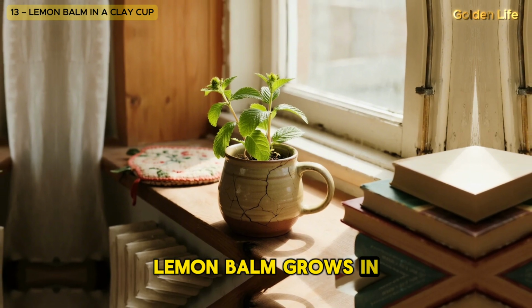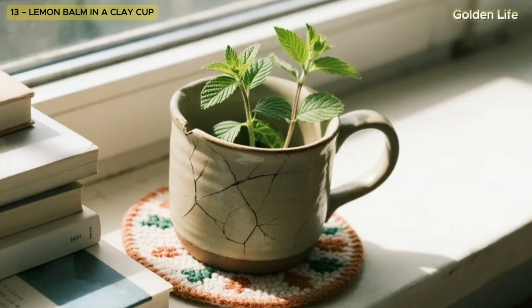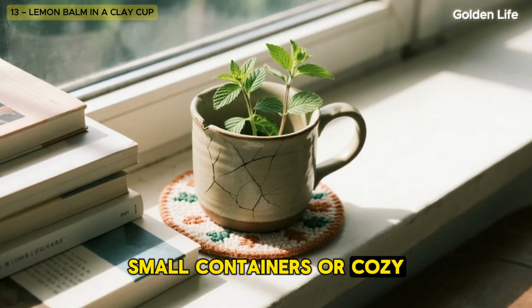Lemon balm grows in soft mounds, full and lush, like little green pillows. It doesn't sprawl too far, making it perfect for small containers or cozy spaces.